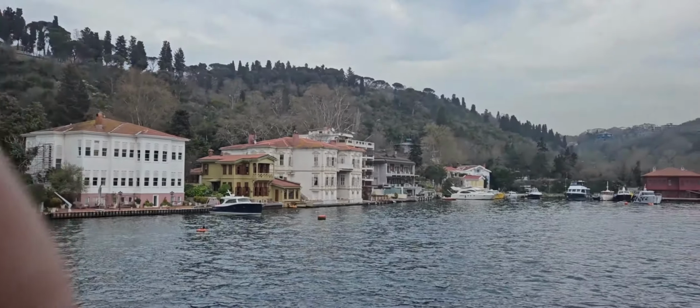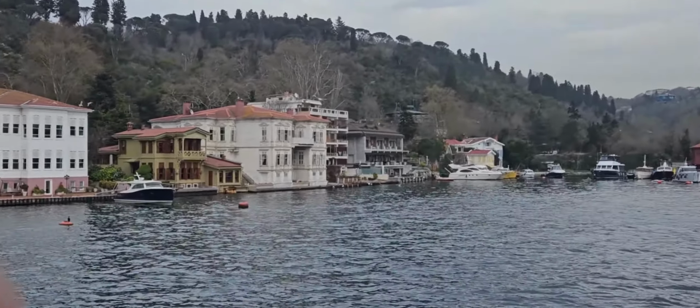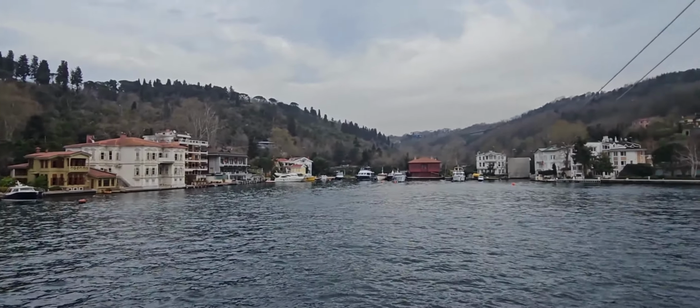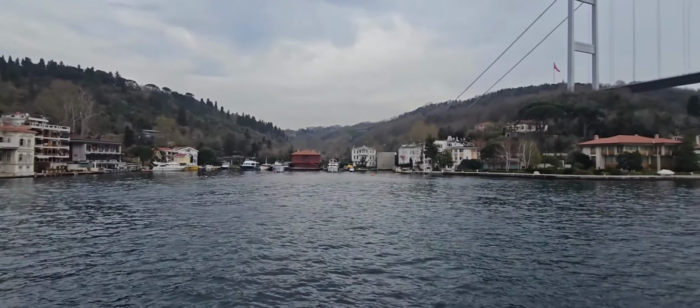Welcome on board again, by the way. I hope you enjoyed your time in the Kanlıca neighborhood. It was a short break, yes I know, but I hope you enjoyed it. So let's compare these two sides of the city, just a little bit together.